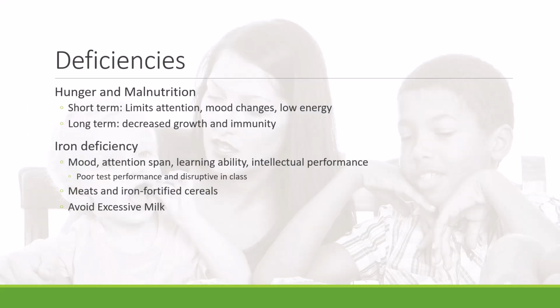Common deficiency issues in kids can have significant implications for their overall health and well-being. Hunger and malnutrition, whether short or long-term, can result in attention limitations, mood changes, and low energy levels in the immediate sense. However, prolonged deficiencies can lead to decreased growth and weakened immunity, impacting a child's long-term development. Iron deficiency in particular can have notable effects on mood, attention span, learning ability, and intellectual performance, often manifesting as poor test performance and disruptive behavior in the classroom.